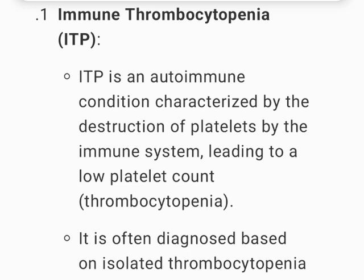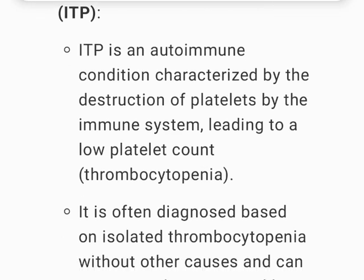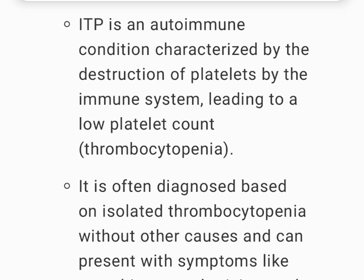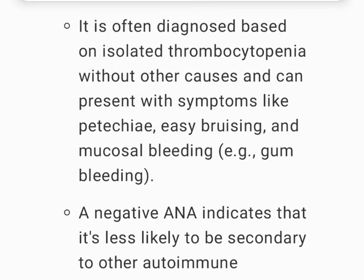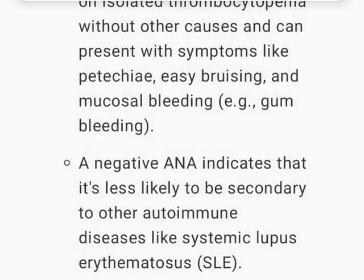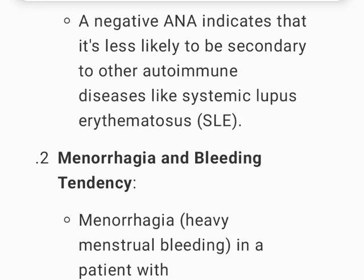1. Immune thrombocytopenia, ITP. ITP is an autoimmune condition characterized by the destruction of platelets by the immune system, leading to a low platelet count, thrombocytopenia. It is often diagnosed based on isolated thrombocytopenia without other causes and can present with symptoms like petechiae, easy bruising, and mucosal bleeding, e.g., gum bleeding. A negative ANA indicates that it's less likely to be secondary to other autoimmune diseases like systemic lupus erythematosus, SLE.